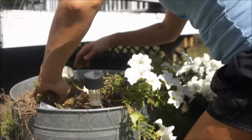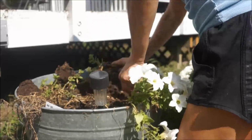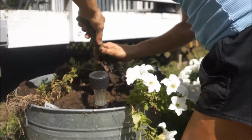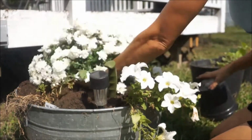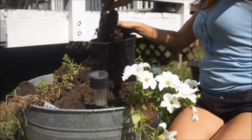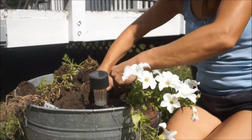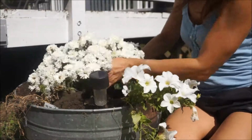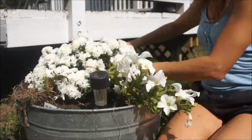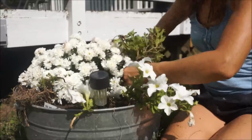Now I moved on to my backyard and planted some mums back there because I had some extra from the front. I love to use galvanized pails, if you've noticed. I like to put those all around my house. I like the rustic look, the traditional look of it. And this galvanized wash tub, I actually got at a barn sale, and the smaller ones, I either picked them up at Menards, Walmart, or I found them at garage sales.